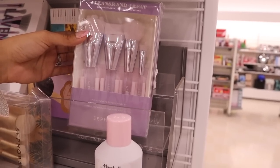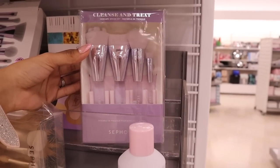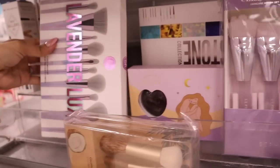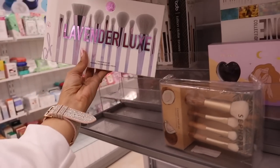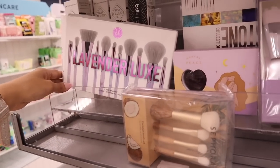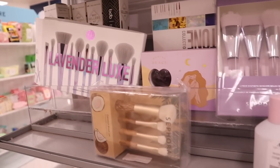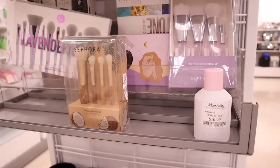And these are pretty solid brushes, you guys. So light purple handle, and it's only $13, so you can't beat it. And it's actually pretty heavy, but I think it's because of the holder. This one is also new, so the Lavender Luxe brush set, and it's only $15. I swear, BH Cosmetic brushes are really good. They also have individual ones priced at $4, but you might as well get this set for the price point. And I recently saw these at a different Marshall's, priced at $13.